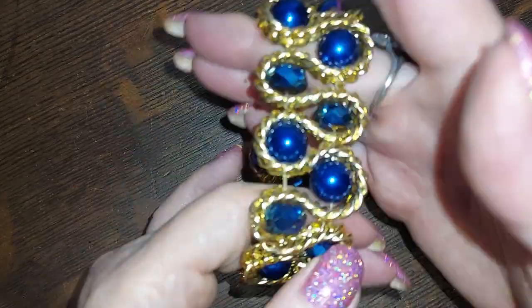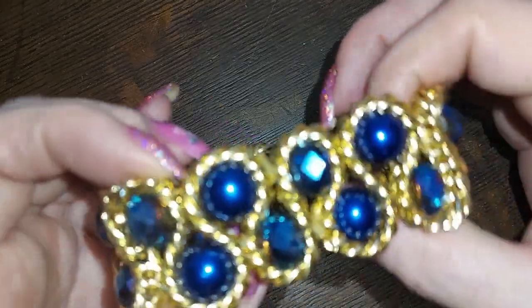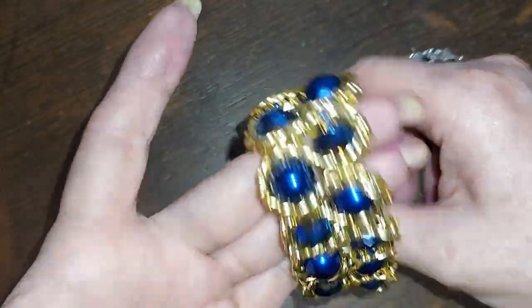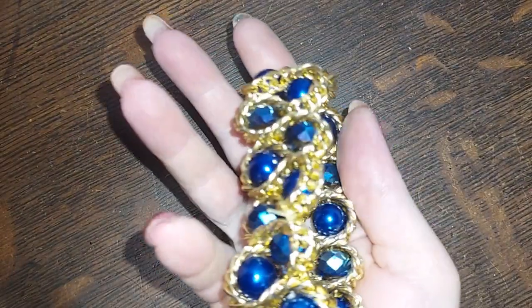Ooh, look at this one. Blue and gold woven. It's like snaked through. It's stretchy. It looks like a handmade one. Pretty beads. We're gonna do that for... Oh, I like it. I have a dress this color. No, we don't need any more. We're gonna do it for 4.